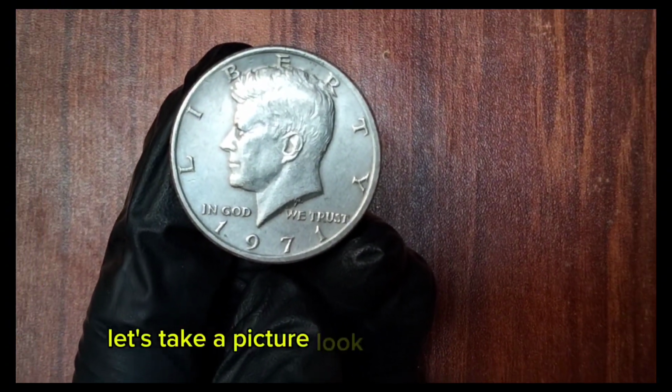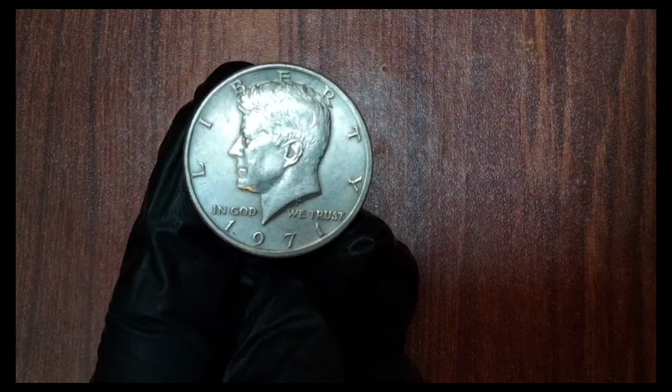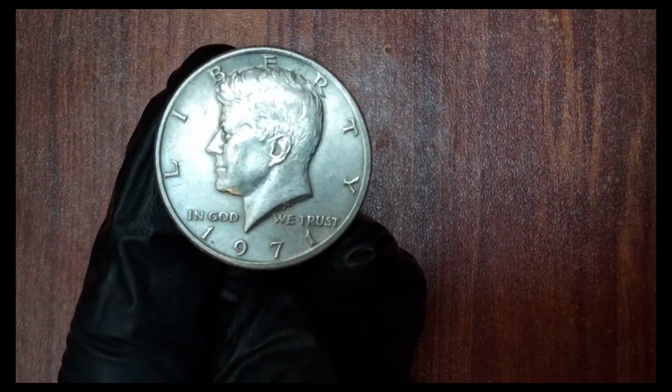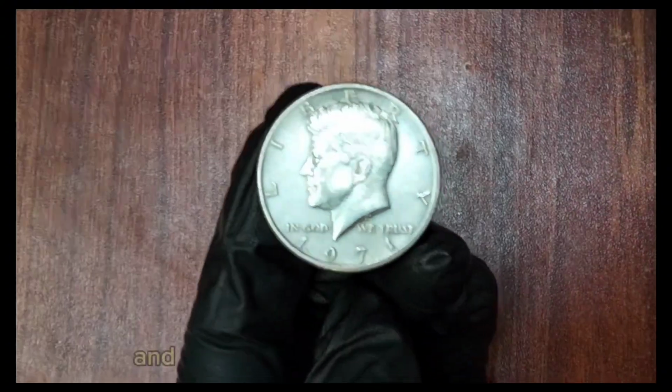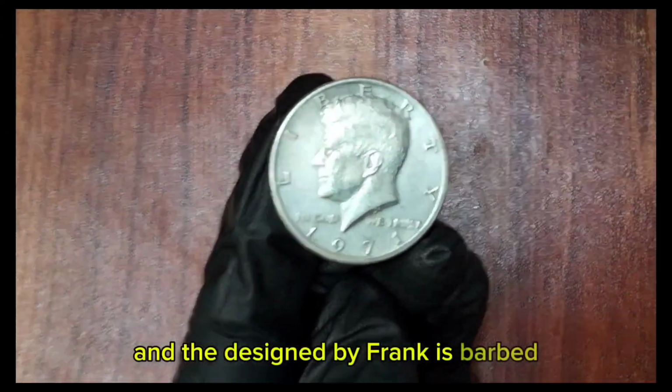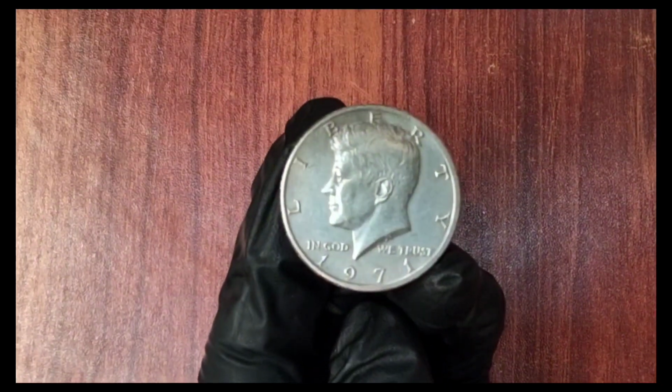Let's take a closer look at the design. On the obverse side, you'll see the iconic portrait of President Kennedy, designed by Gilroy Roberts. The reverse side features the presidential seal, a design by Frank Gasparro. This combination makes the coin a true work of art.